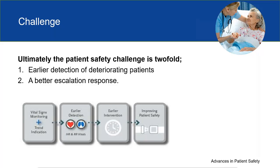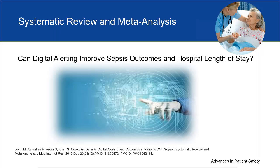So ultimately, the patient safety challenge is twofold, requiring earlier detection of deteriorating patients and needing a better escalation response. We know that we are still missing these patients, and we're trying to see if new technologies can improve care and patient safety. So we've been looking at the literature and wondered whether intermittent digital alerts through electronic health systems such as Cerner and EPIC could improve outcomes, certainly in sepsis. So we performed a systematic review and meta-analysis looking at these outcomes.